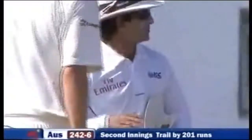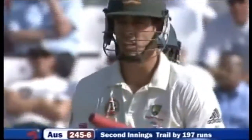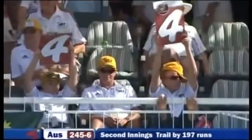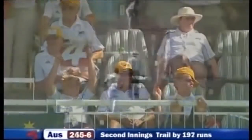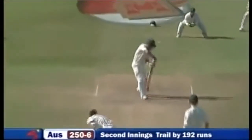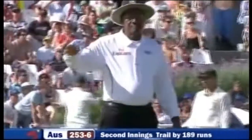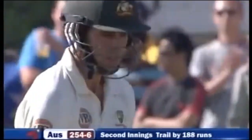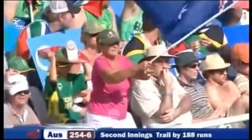Here he goes again. First opportunity. Strikes it so cleanly. 245 for 6. Before the point that Kepler made earlier about the timing of the wickets that he gets and who he gets. Most of the wickets that he's got have all been top order players.